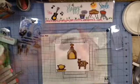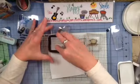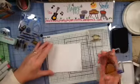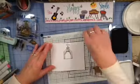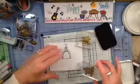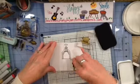And that's okay. I am going to stamp all these images in some Memento Tuxedo Black for my Copic coloring. And I finally found a re-inker for my Memento pad at Stampin' Up! So I can just re-ink my pad when I need to. That works out really good. So just getting all these images down.